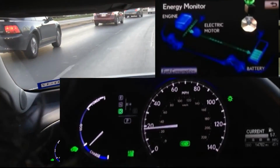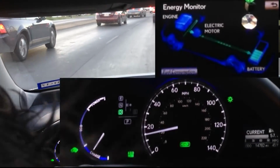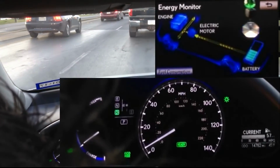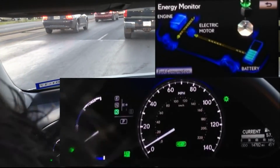Still on green, cars are creeping through it. Still on green, cars in front of me have come to a halt. And it's now going to red. As I said, there was no chance of us getting through.